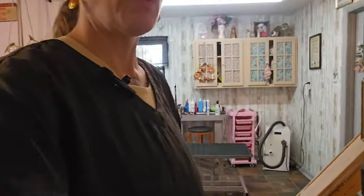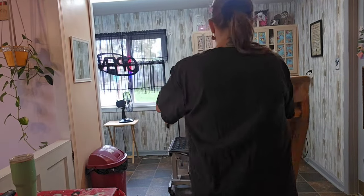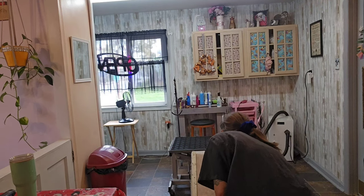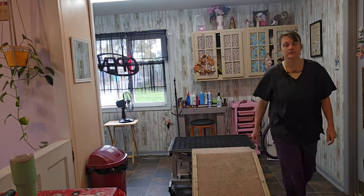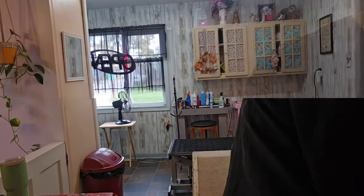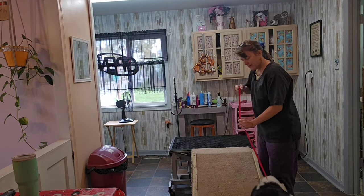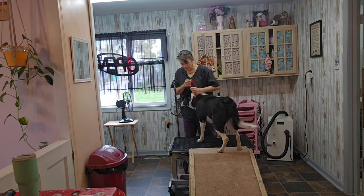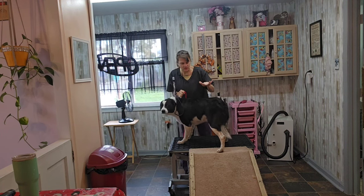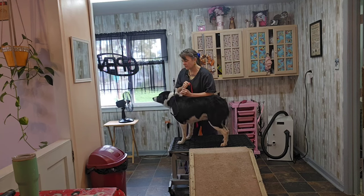I got to get my ramp ready so when he comes out, he can just walk right up the ramp. I know when the table is slippery, he tries to jump off, and we don't want that. All right, let me go get him out. He'll walk right up the ramp. Okay, come here. Whoop! Come here. Up the ramp. There we go. Okay. Come here. See what I mean? He's very skittish. So we have to go slow with him because he will try to jump. Calm down.